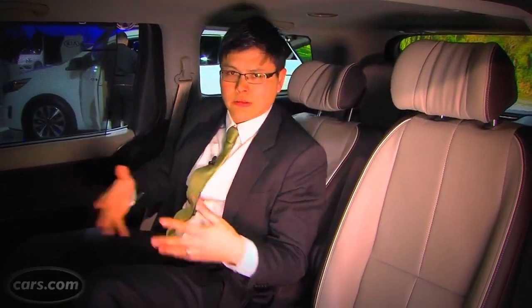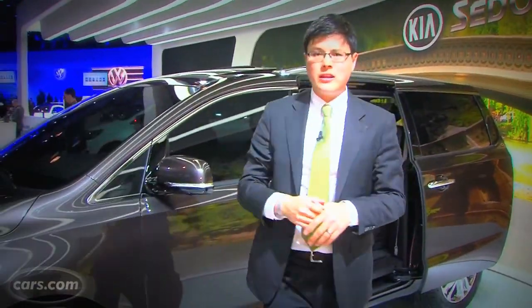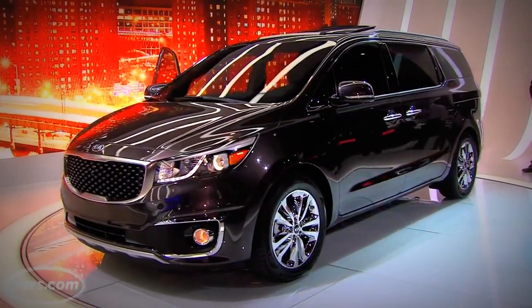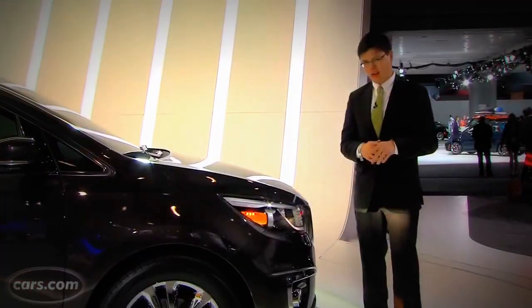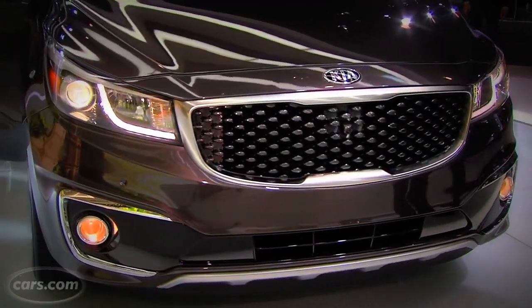Mercedes S-Class or a Rolls-Royce Phantom or something like that. Believe it or not, this is actually a minivan, and we're here at the 2014 New York International Auto Show checking it out. It is the fully redesigned Kia Sedona. Come along and look. Kia calls the new Sedona a, quote, all-new mid-size multi-purpose vehicle, end quote. It's a minivan.